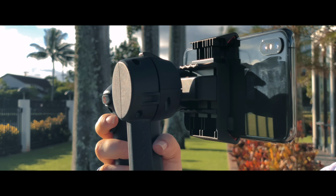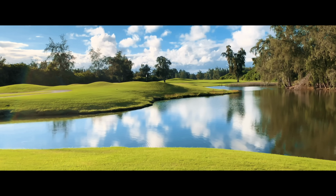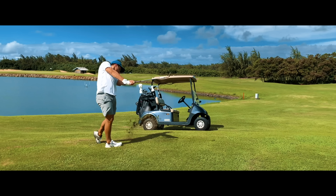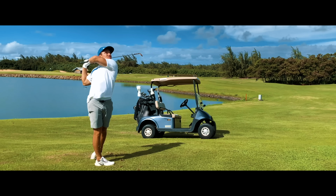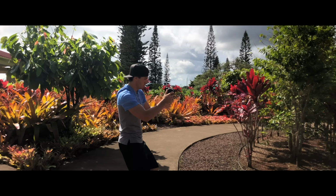No matter which one you're sporting, you can create cinematic footage with any of them if you know how to use these tools to their fullest potential. So I will soon be making a mini course showing how I shoot my smartphone footage to optimize the quality and cinematicness of the images.